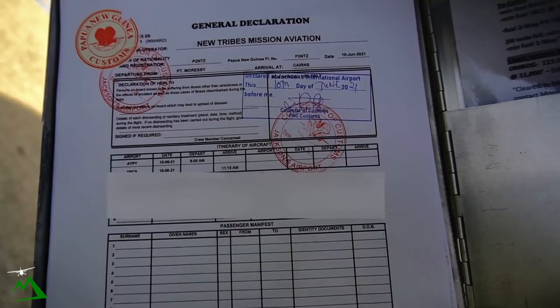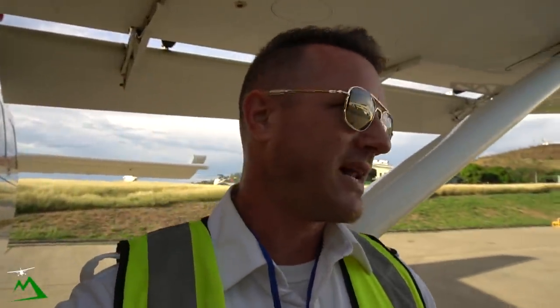Now that we've cleared immigration and customs, I basically gave them a gen dec. They stamped my passport. I went over to customs, gave them a gen dec. They signed it, and that's about it. That's all you have to do to get cleared out of PNG. So let's go ahead and start up, and get on our way.